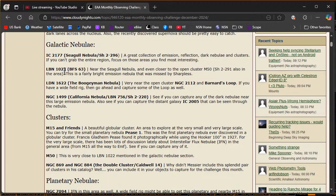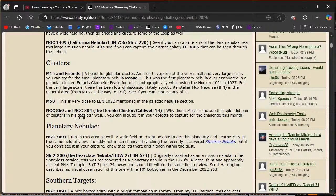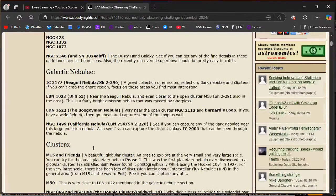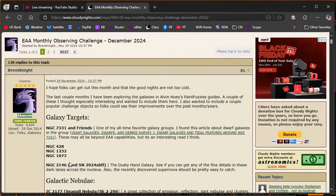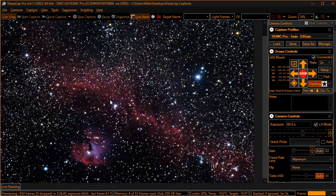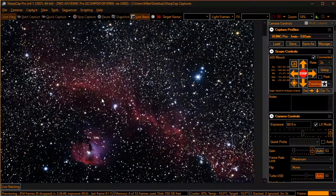Yep, we're doing the Seagull now. We did the Darks. We did California. We did 1550. The double cluster, we did 79 at 4 and then 200, and we did 1097. These two here are Southern Hemisphere, we don't hope to get these. So yeah, we've got one more to make it complete: 2146, which is all the way in the northern sky. Do I have to do a meridian flip for that? No, it's on my side, so it should be a good way to finish. Okay.